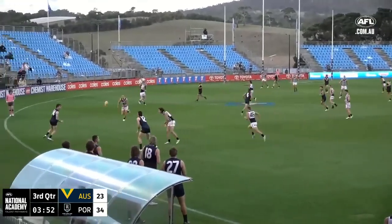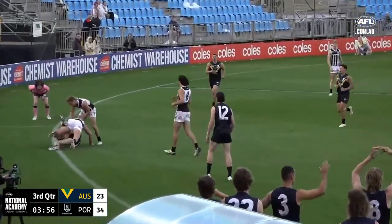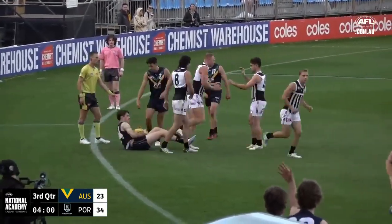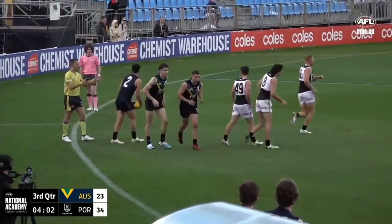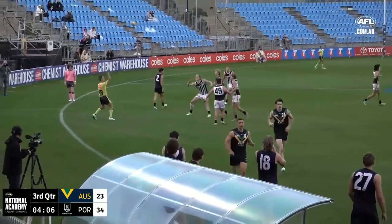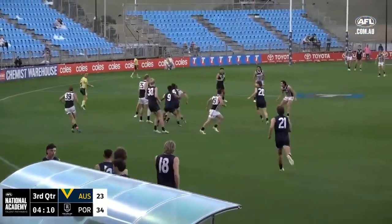Short ball for Darcy Wilson. Quickly gave it to Patton. He had to take some pretty heavy body-on-body contact there from Jake Wiedemann, and the ball did spill out of play as a result. My apologies, it's a ball up. Didn't think it went out of play there.